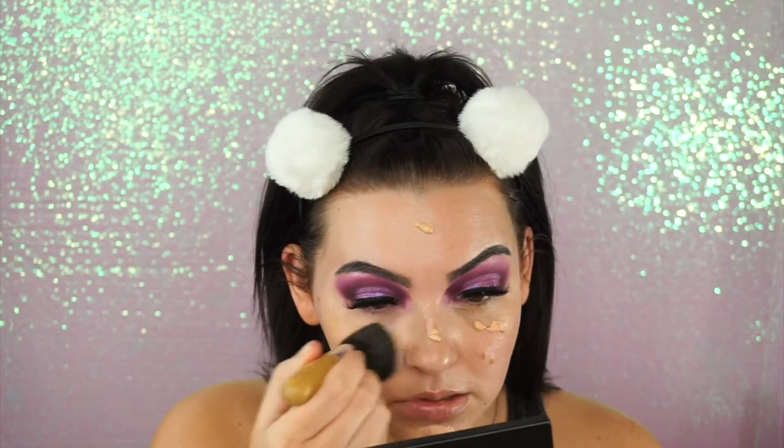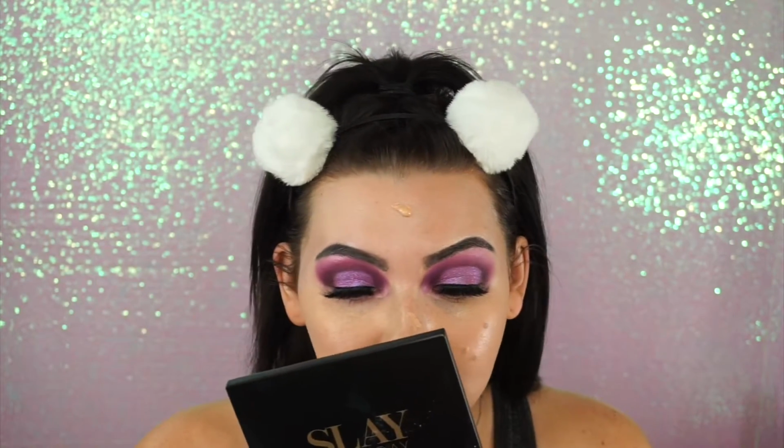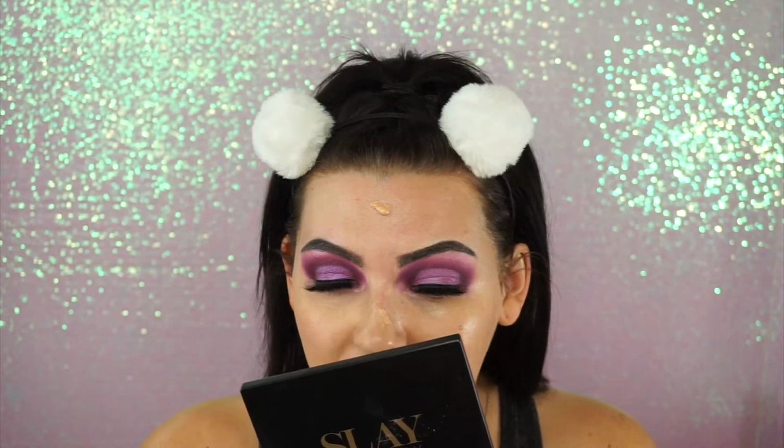Okay, right now, it kind of seems like it's spreading out into nothing. I don't know, close up it kind of looks like nothing, but I can see a slight difference. Not much of one, but there is a little bit of a difference. Yeah, I really do feel like this is doing next to nothing on my face.